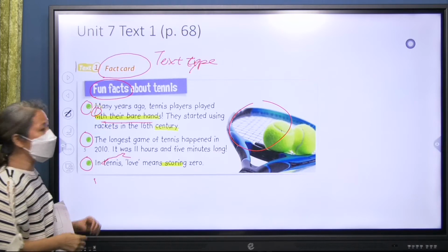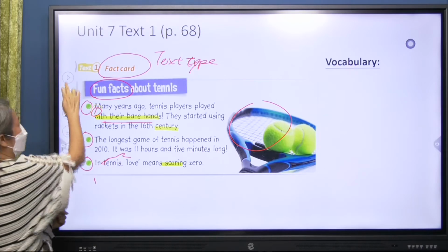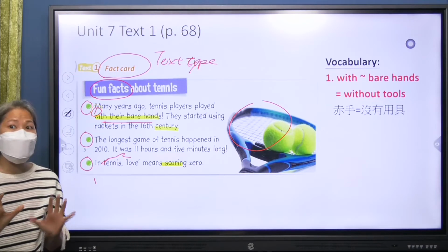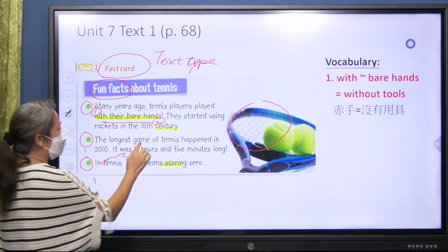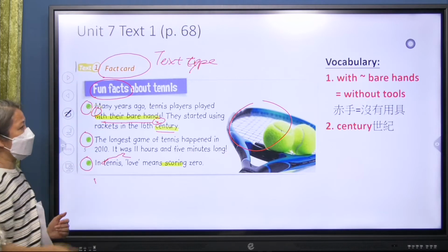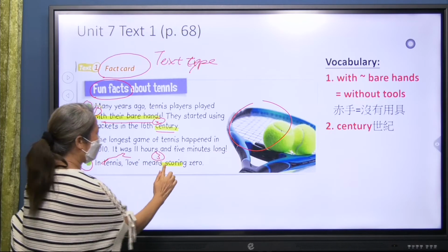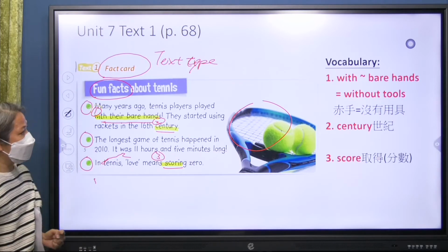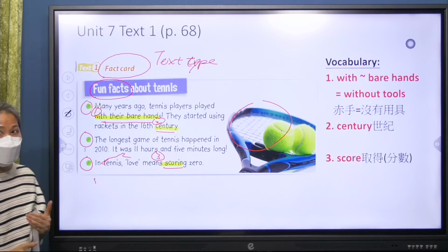With their bare hands. What does it mean? Bare hands, no tools. No tools. Okay, you do something with your hands only. And then, century. What does it mean? Century means 100 years. In Chinese, it means 世紀. And then, scoring. Score. What does it mean? Score. Okay? 取得. Usually we talk about marks. How many marks can you get?